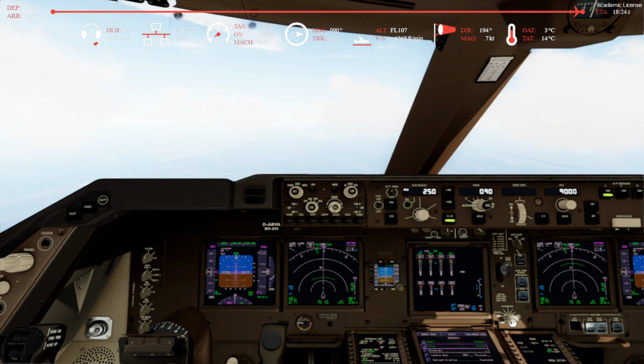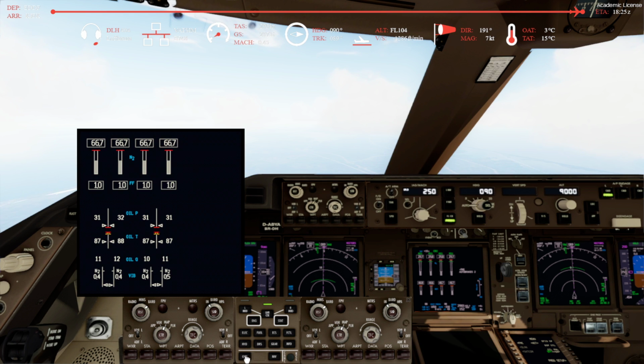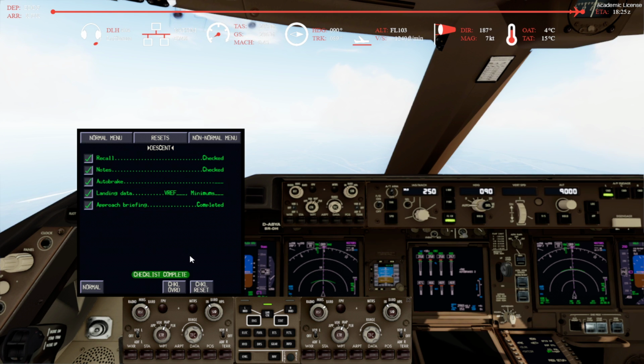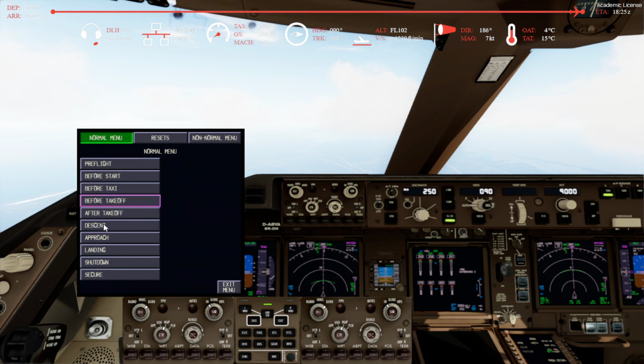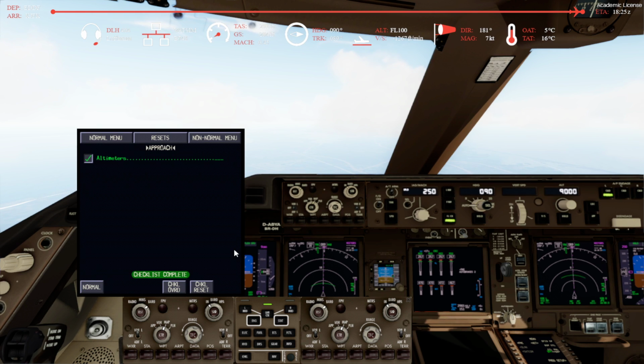And then select auto brakes 2. And continue the checklist. Auto brakes 2. Landing data, VREF and minimums are set. And approach briefing is completed now. Okay, there is an approach checklist with only one item, altimeters. Altimeters are set to the local QNH and also displaying both the same altitude.